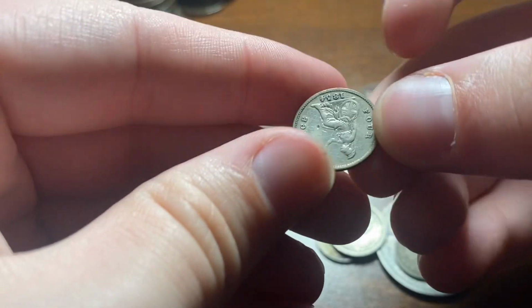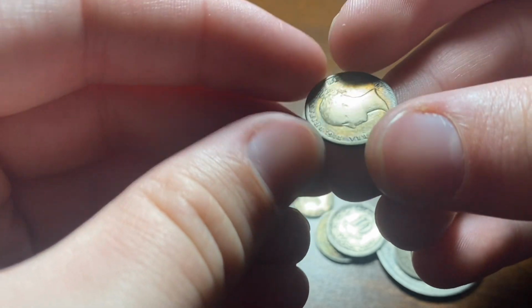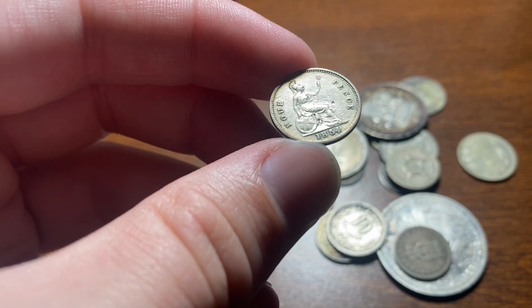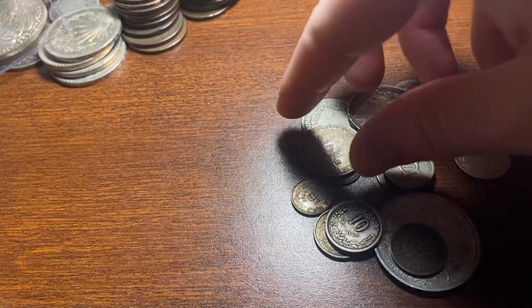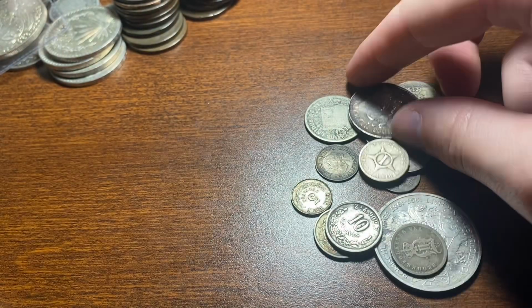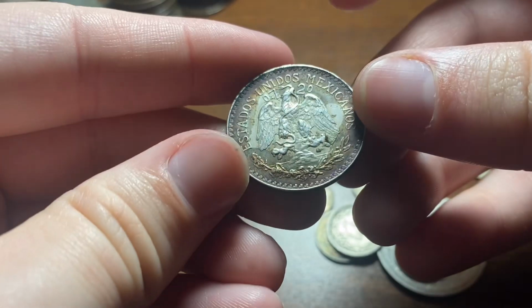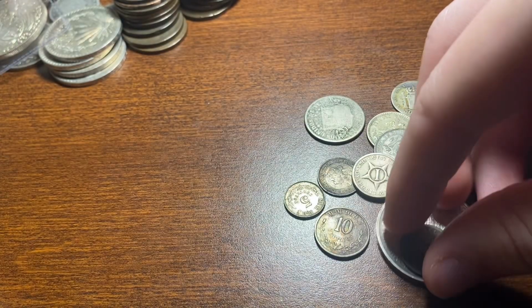We've got a 4 pence, Queen Victoria 1854. That one's definitely a nice, cool piece, 92.5%. And 4 pence weren't made for very long, so I wouldn't be surprised if this coin had some premium on it. Here we've got a 1916 France 1 franc, 835 silver from France on this one. We've got a Mexico 50 centavos, 1944, 72% silver. Then we've got Zacatecas Mint, 10 centavos, 1897.